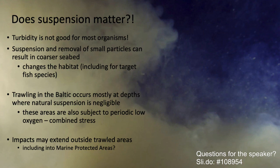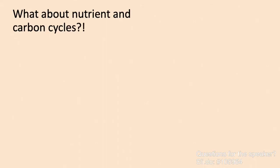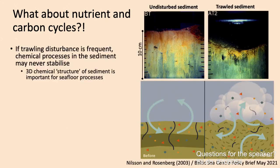So just briefly, to think a little bit about nutrient and carbon cycles too. There's been a lot of talk recently about carbon sequestration and storage in bottom sediments. And this is really a new field of research in the trawling context. So I don't have any final answers yet, but it's very topical.